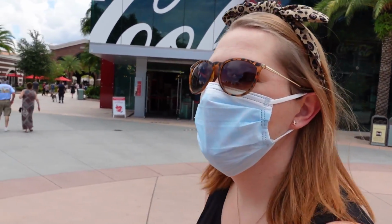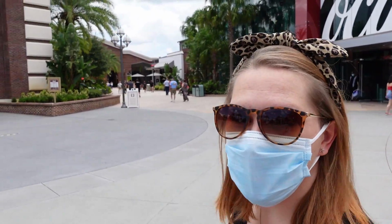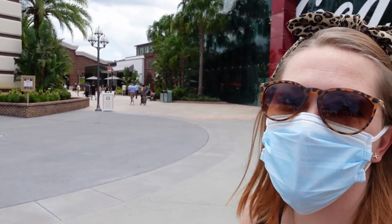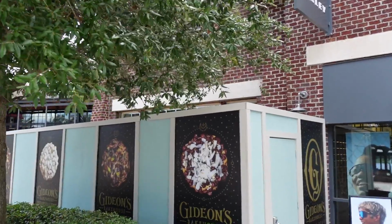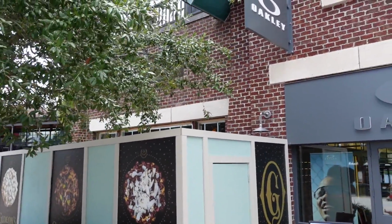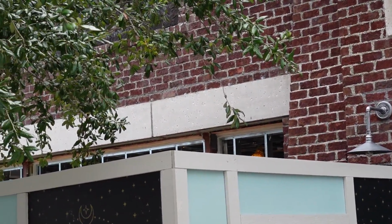Yeah, so they did the temperature check. It was super quick. You know where we need to eat? Wolfgang Puck's. Oh yeah, it's so delicious. We've been there a few times, and every time we've been, it's been really good. Ooh, I don't know if you guys can see this, but it looks like they've ripped out walls in Gideon's, and they're closing it off. You can see some framework in there.